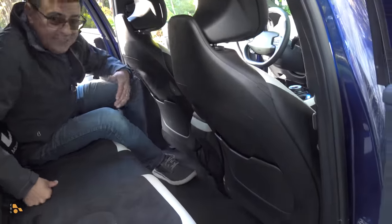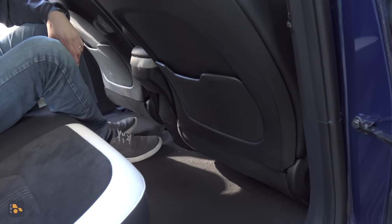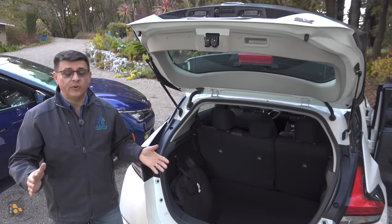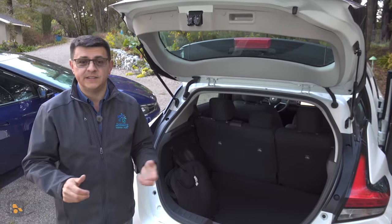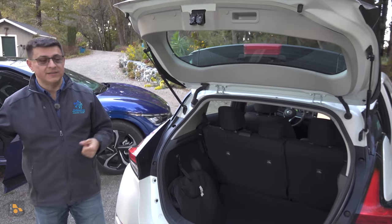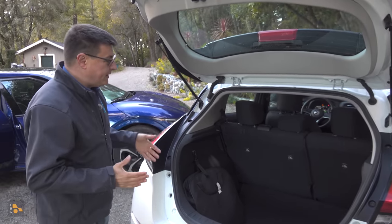It makes it a lot easier and a lot more comfortable for someone to sit in the middle seat or just move across the rear if they need to. Now don't worry, this is not meant to be an EV6 versus Nissan Leaf video. That would be ridiculous because that EV6 is about double the price of a base Leaf. It's all-wheel drive, etc. It's a lot more expensive.